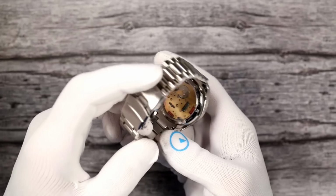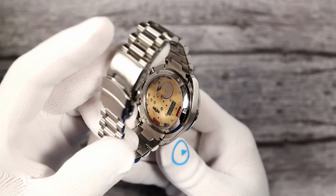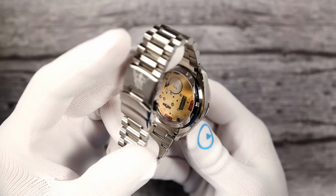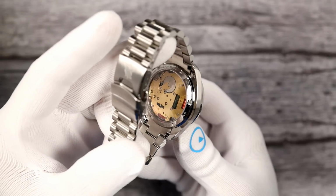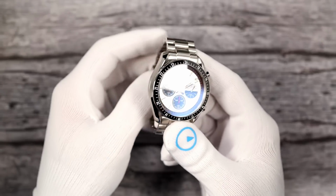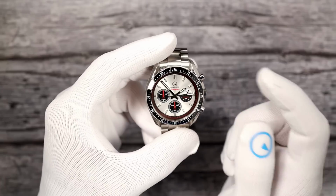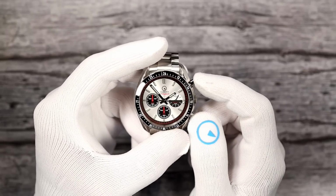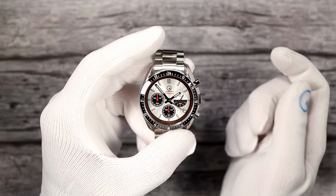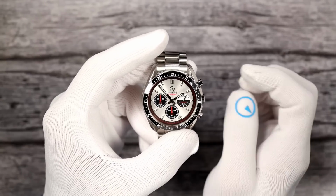The case back is exhibition to see the awesome gold-plated AmeriQuartz movement. It is a C7201 movement, and it is a 5-jewel movement. So it is a 5-jewel serviceable American assembled movement. So these watches are all assembled at Fine Timepiece Solutions in Fountain Hills, Arizona, same as the AmeriQuartz divers that were released earlier this year and the field watches that were released last year.